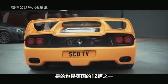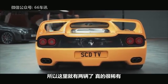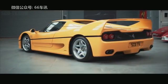And was this a UK registered car, do you know? Yeah, I think this is UK supply as well. It's one of the 12 in the UK. Fair play, and two of them are here. Very rare. Cool.